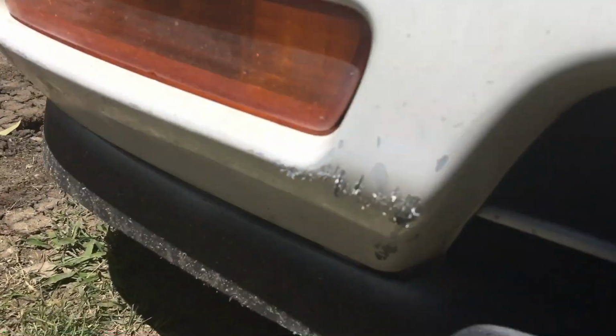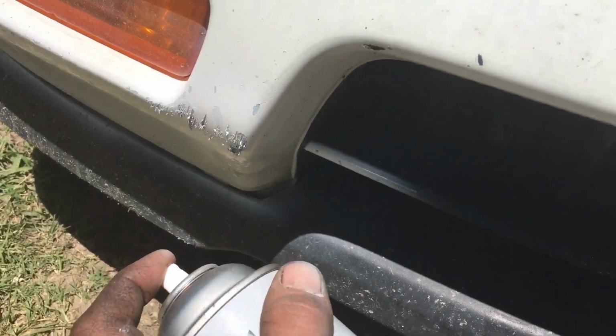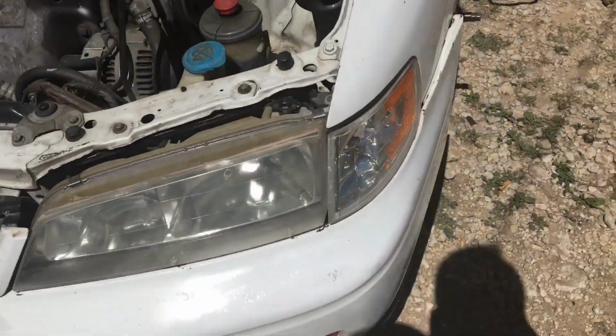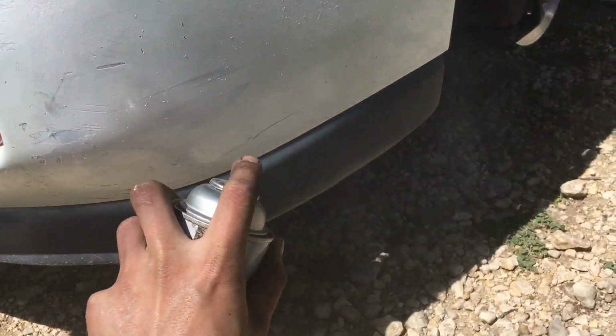Now, some people are gonna be picky and say, oh, you didn't sand it at all. Well, it's fine. So let's keep going with this. Fuck it. You know what? That could be white.